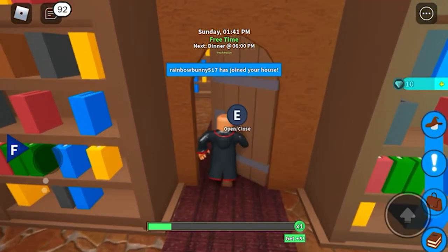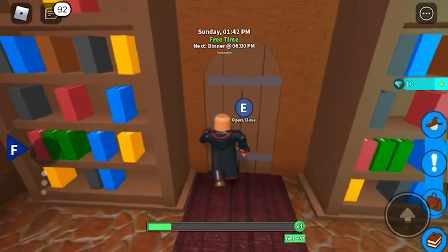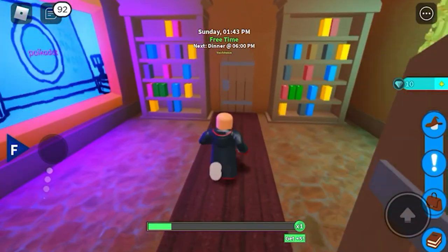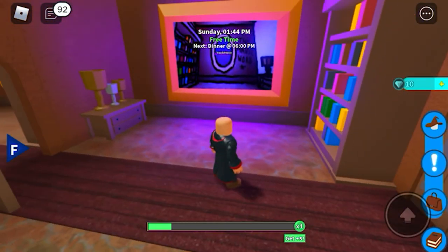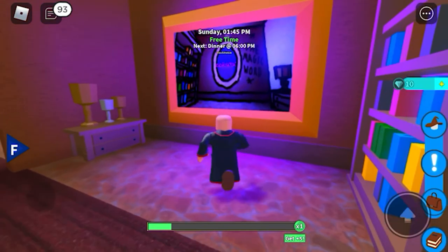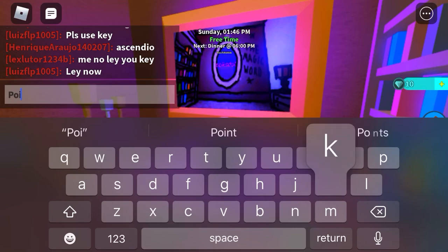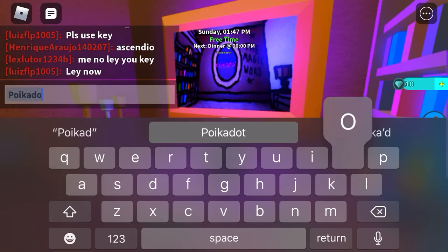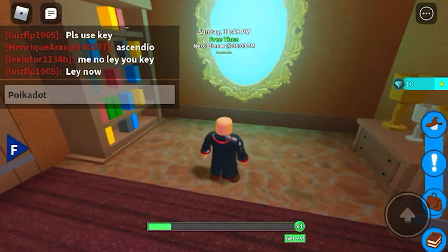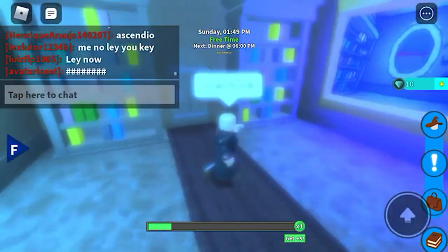And if you're playing on computer or phone, type polka dot, and you're going to be able to unlock this bow. See right here, you're going to go to the first mirror, and you're going to type polka dot. And you want to be facing the mirror when you say it. The mirror should open and glare.